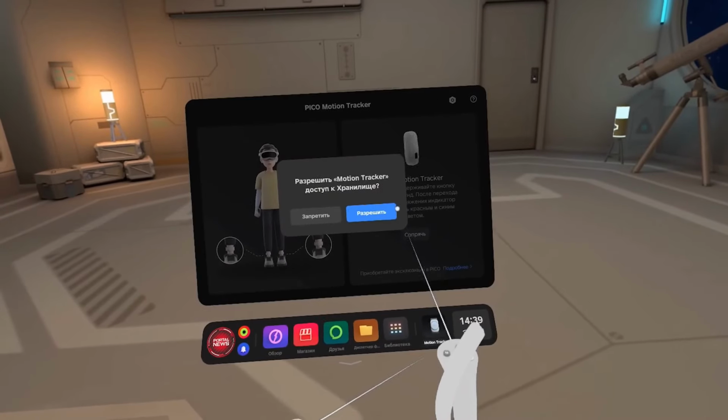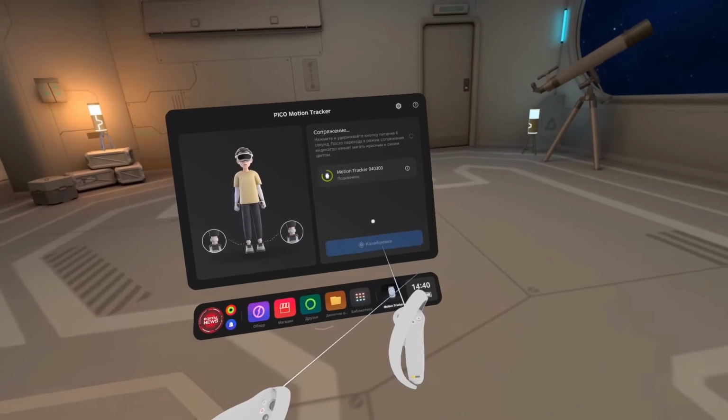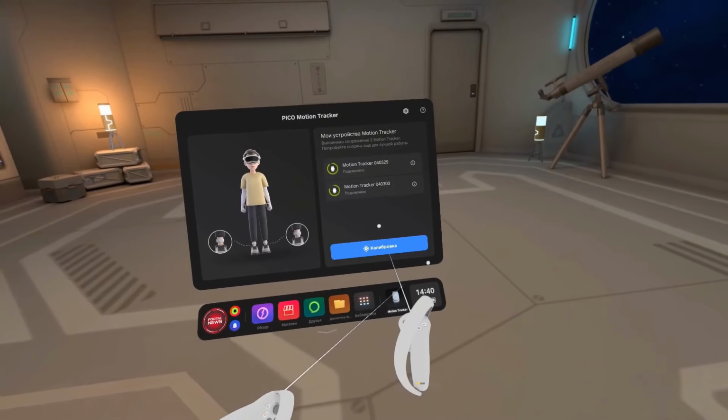The connection is super simple. Just turn on the trackers, open the app, and press bind. The connection happens very quickly. To calibrate, we select our height, stand still for a couple of seconds, and then point the headset directly at our feet. Overall, the entire process takes about a minute or even less.